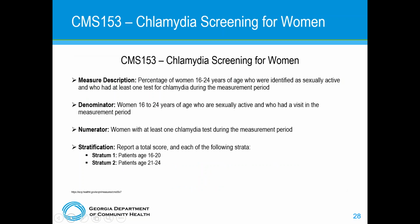So our next measure that we're going to talk about is CMS 153, chlamydia screening for women. This measure description is percentage of women 16 to 24 years of age who are identified as sexually active and who had at least one test for chlamydia during the measurement period. The denominator is women 16 to 24 years of age who are sexually active and who had a doctor's visit in the measurement period. The numerator is women with at least one chlamydia test during the measurement period.